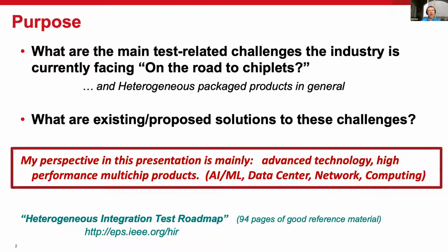And I added a pointer here to the heterogeneous integration test roadmap, and I think that's an excellent reference. A lot of good material on most of the things I'm going to be talking about.